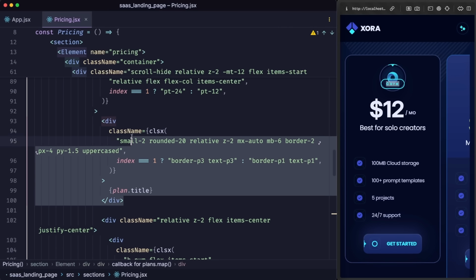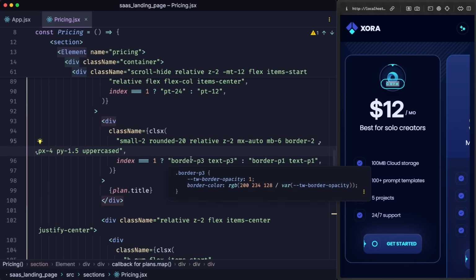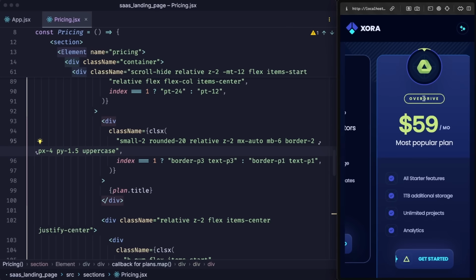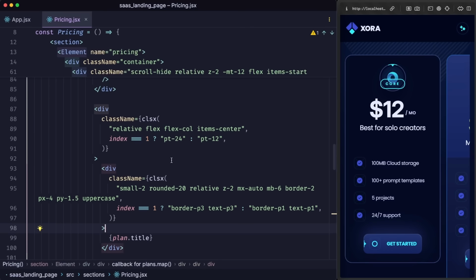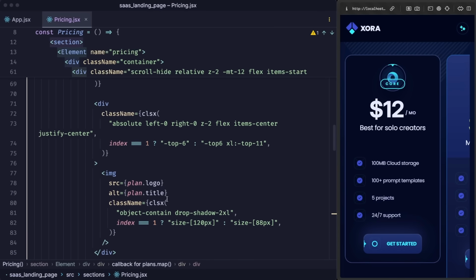That is right here. We have small-2, rounded-20, relative z-2, mx-auto. All of this is looking good. This right here is supposed to say uppercase. There we go. That's now fixed. It's uppercased. But that still didn't fix the positioning. We have to see where the icon is located. And the icon is right here.